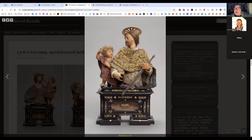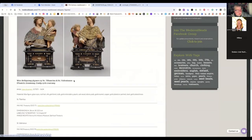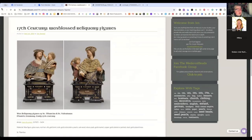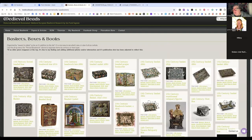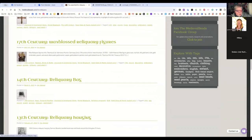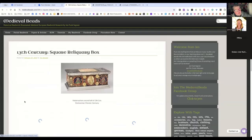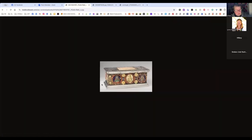I think they're made of wax. Yeah, wax reliquaries. Hold on, I've got other reliquaries in here. The first thing I showed was a reliquary. The bag was a reliquary. Oh, I didn't show this one. This is a reliquary too. Hold on, let me go back.